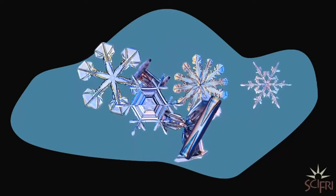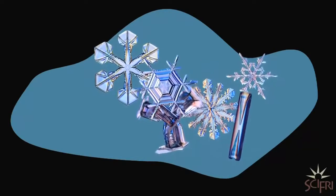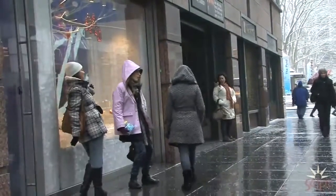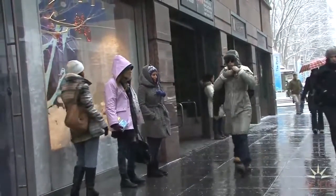And because 2 snow crystals aren't likely to follow the exact same path, you're not likely to find 2 of the exact same flake. Just how environment affects crystal growth is something Liebrecht studies in the lab by growing his own snowflakes.